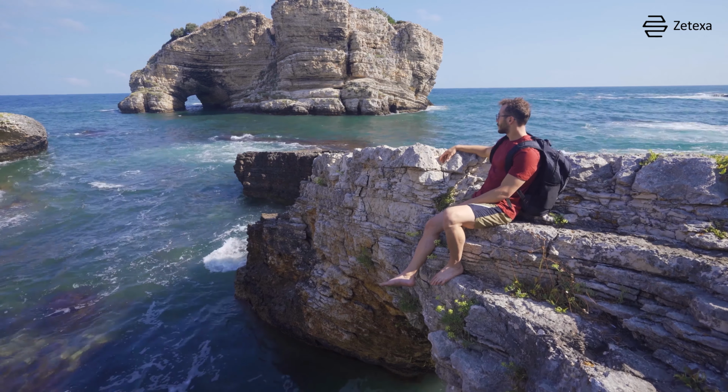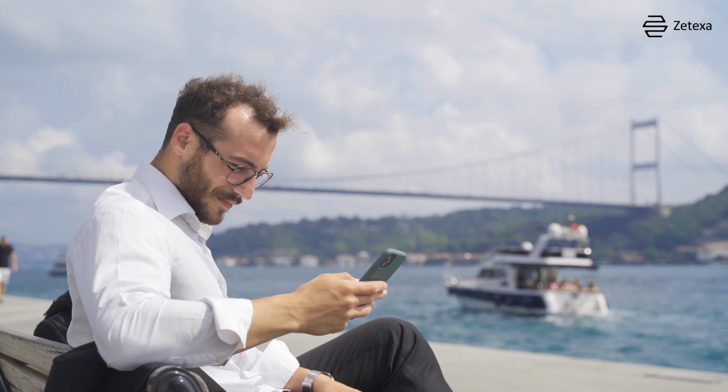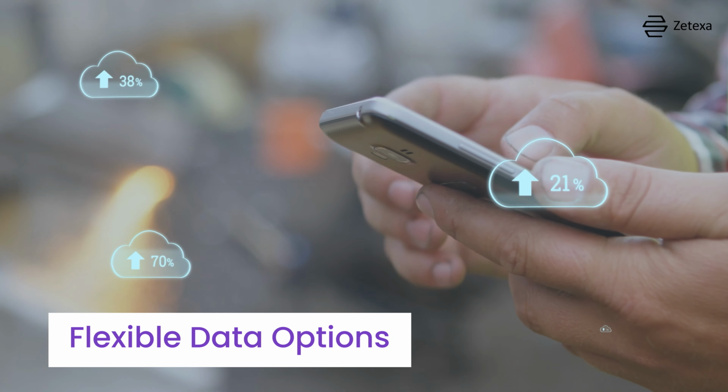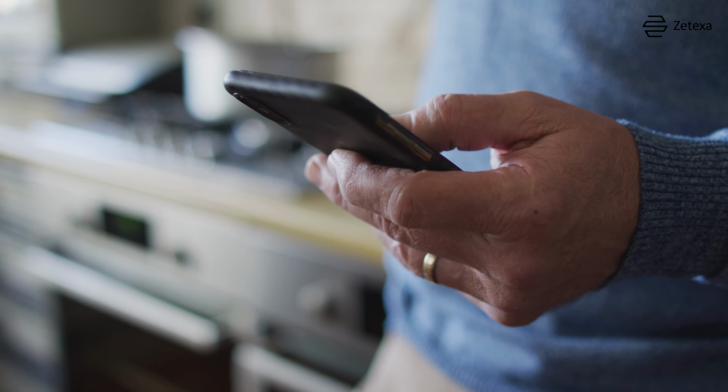Whether you're a leisure traveler looking to stay connected for occasional updates or a business professional needing consistent access to emails and documents, ZetSIM has flexible data options. With just one eSIM for a lifetime, you can top up easily with any data plan you choose.